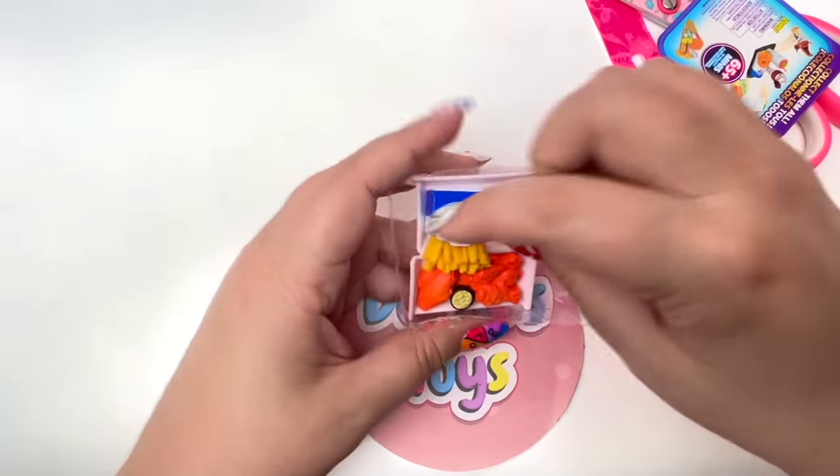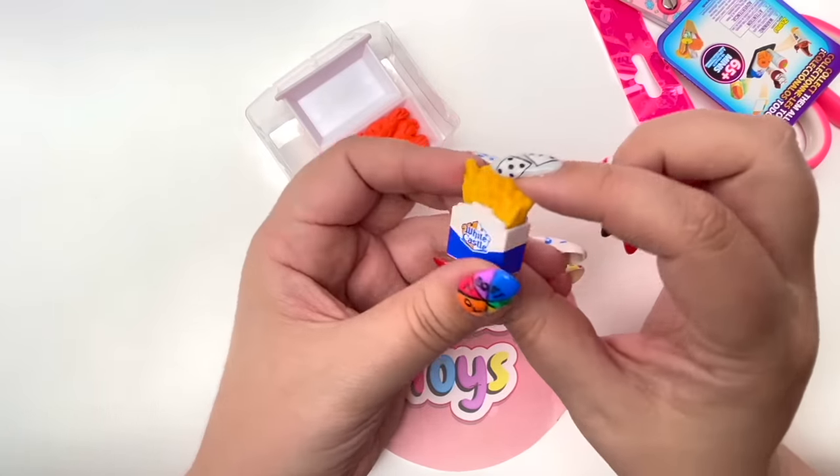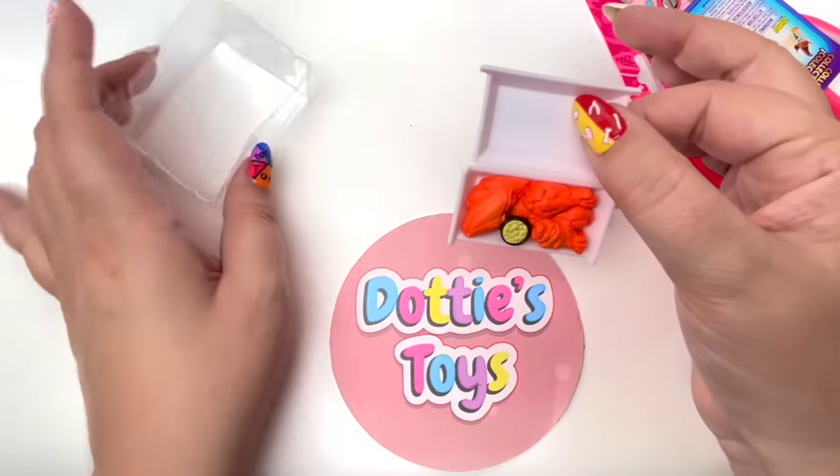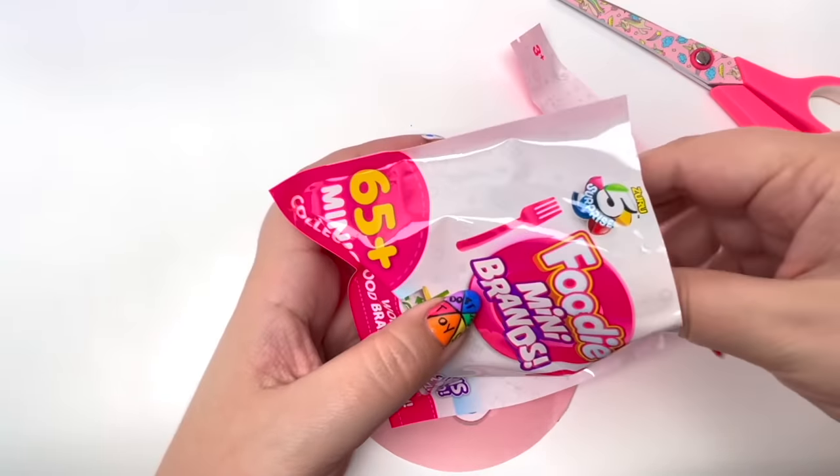One, two, three. Woo! Okay, so we have the White Castle fries. These fries look so delicious. And the second one here is the chicken wings, you guys, the chicken wings. On to our very next one.